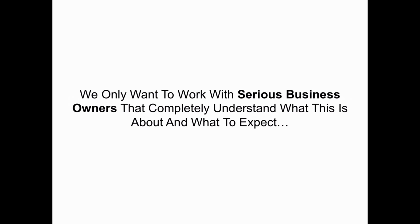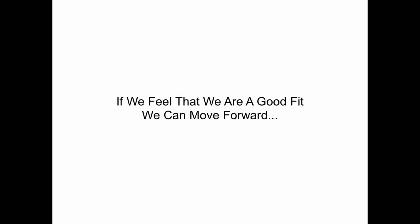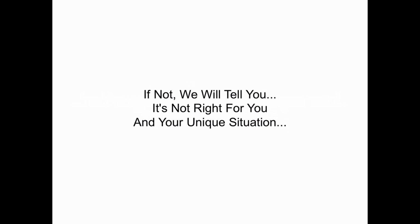You see, I'm not asking for any commitment up front. We only want to work with serious business owners that completely understand what this is about and what to expect. If we feel that we're not a good fit, we'll tell you. We're not going to try to take your money if we don't feel like this is something beneficial for you.